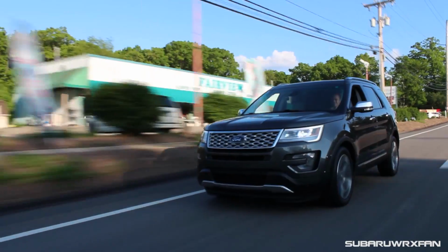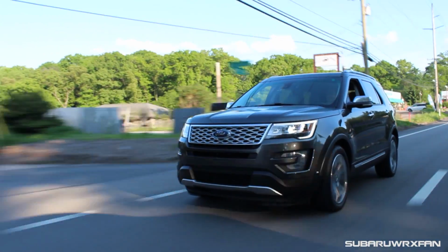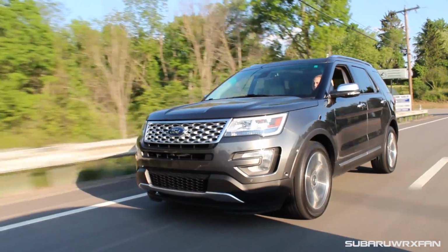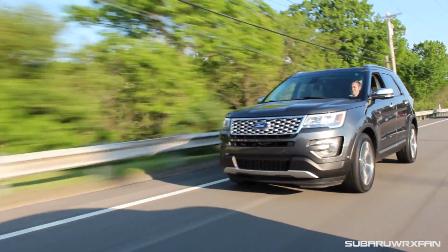All right, so I've been driving the 2016 Ford Explorer Platinum here for about a week now, and it's a really nice thing to just cruise around in. Obviously, as far as driving dynamics go, it's typical of a standard large SUV. That's the way it handles, that's the way that it feels. The power is pretty good though. The 3.5 liter EcoBoost does a good job of getting it up and going. I didn't have any trouble looking for additional power when merging onto the highway, stuff like that. So it's totally sufficient in that regard.